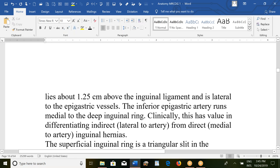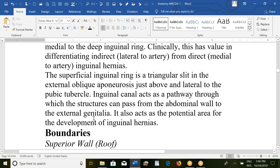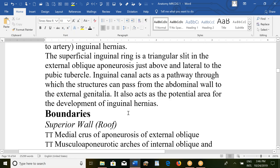Clinically, this has value in differentiating indirect inguinal hernias, which are lateral to the artery, from direct, which will be medial to the artery. The superficial inguinal ring is a triangular slit in the external oblique aponeurosis just above and lateral to the pubic tubercle. Inguinal canal acts as a pathway through which the structures can pass from the abdominal wall to the external genitalia. It also acts as the peritoneal potential area for development of inguinal hernias. So inguinal hernias are more common in male.